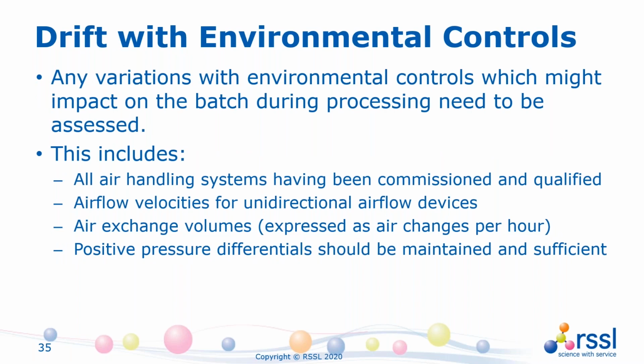So developing this point as to what might be happening in the background, it's useful to recap that we need to be satisfied that we are maintaining environmental controls. And any variations with environmental controls that might impact on the batch manufacturing process need to be assessed. So inclusion of knowing that all air handling systems have been commissioned and qualified, that we haven't got drifts with airflow velocities at grade A, for example, that our air exchange volumes, as expressed in air changes per hour, are still sufficient to maintain the required room air classification and environmental conditions and can achieve the required recovery time in relation to the respective clean room grade.